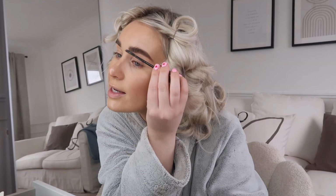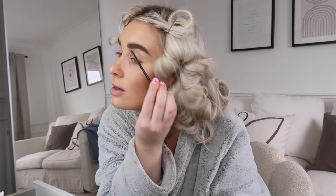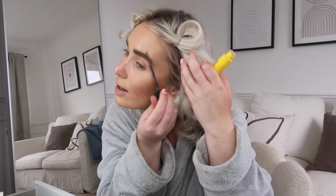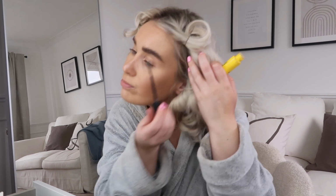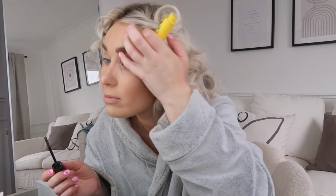So literally we'll just draw them up. I don't even know if you can see a difference, but you can in person, I promise. And yeah, that's my eyebrows done. I just honestly can't rave about this eyebrow gel enough. In fact, if I could literally choose 2 products to use for the rest of my life, it would be this and it would be that concealer that I showed you.